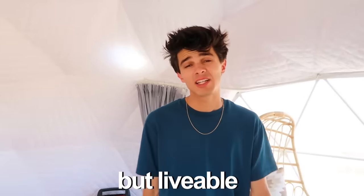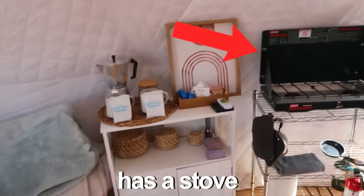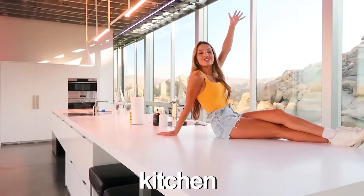This is tiny, but livable. Let's check it out. So we have a bed, a little sitting area, which is really nice. Like the kitchen has a stove. And that's it. That's all we got. The world's largest kitchen.